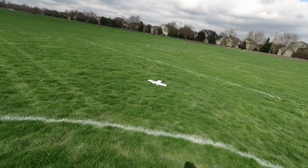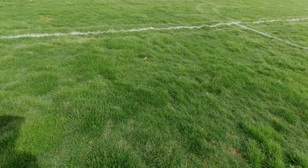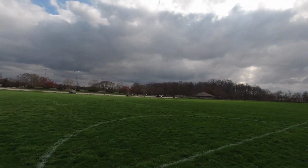Perfect, perfect. What a great flight with the FT Goblin. Definitely gonna see a lot more from this plane here in the coming days and weeks for sure. I really like how this is flying. I'm gonna go ahead and upgrade that prop real soon.